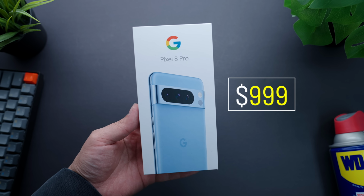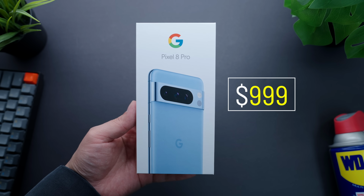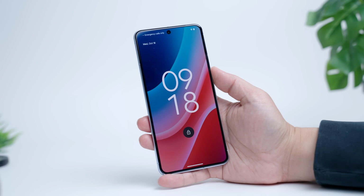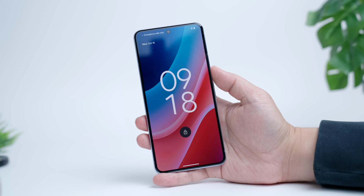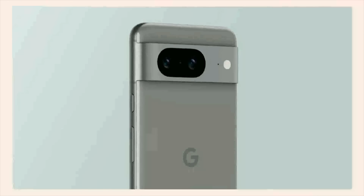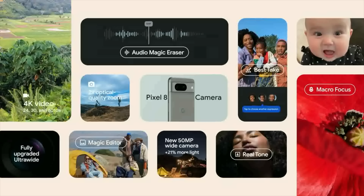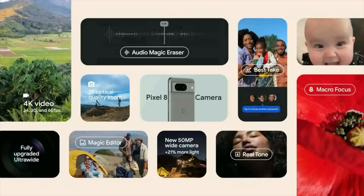Google decided to up the price on their latest Pro variant, giving this phone a starting price tag of $999 US. Now that price is still relatively competitive given that this is the top end of the lineup and the phones that it most likely competes with are still more expensive. That said, with the regular Pixel 8 costing only $799 but with many of the same features, I feel as though that phone is the overall better pick when it comes to maximizing value.